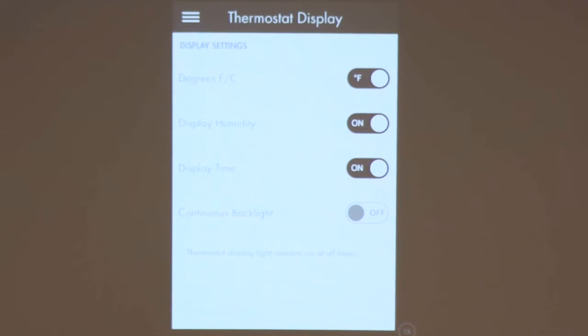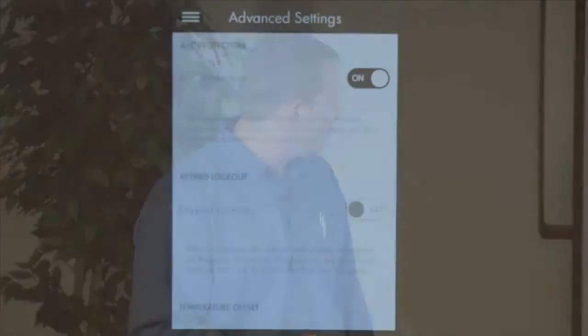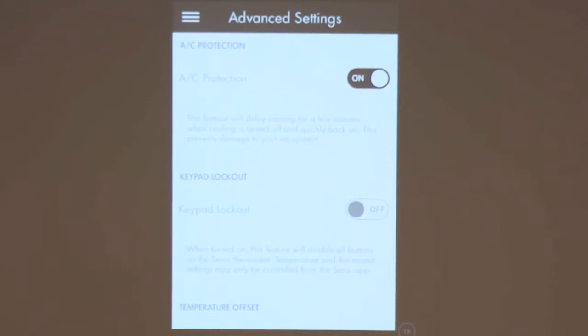Personally, I don't ever go to my thermostat anymore. I use my app, so I turn the light off because it's just more of a distraction than anything. I'll adjust my temperature if I'm sitting in my office. If I want to turn it up, turn it down, I just do it from the phone. I don't get up and ever go to the thermostat anymore. So you'd be amazed at how little you look at your thermostat once you're Wi-Fi connected. So that's your display.